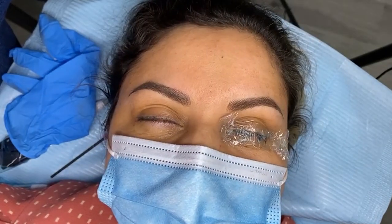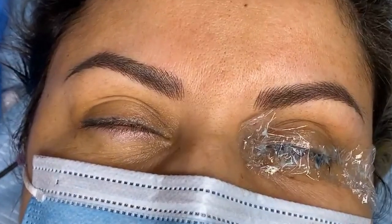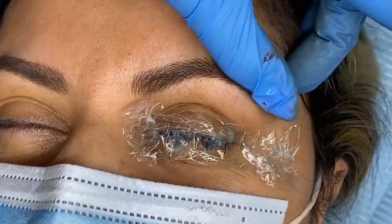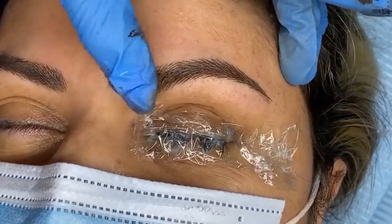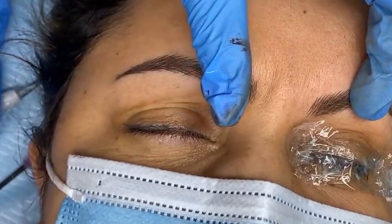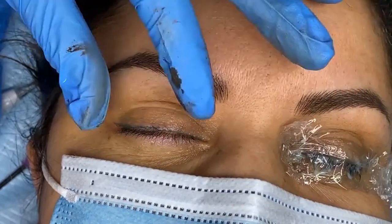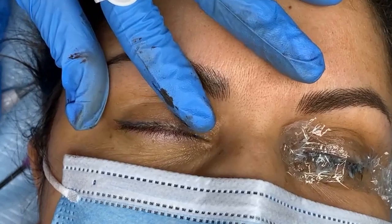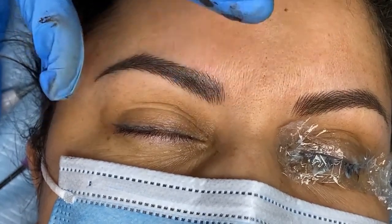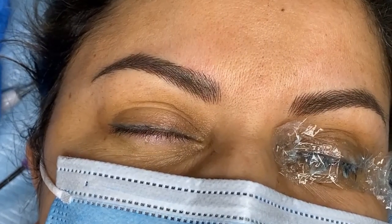So besides that eyebrow, we're going to go ahead and do her eyeliners. This beautiful client, we're going to go with her smoky eyeliner. Smoky eyeliner is very beautiful. We call it shadow eyeliner or dusty eyeliner. How long ago was your eyeliner done? 7 years. Oh, 7 years ago. Now she wants her eyeliner to be more beautiful, look better. So she's going to go with the smoky eye procedure.